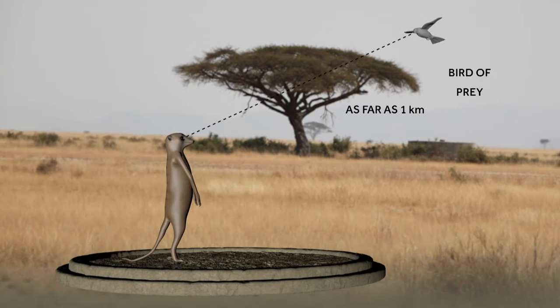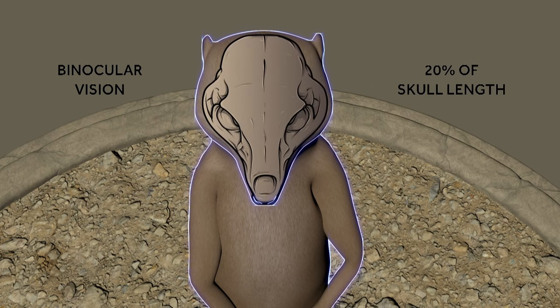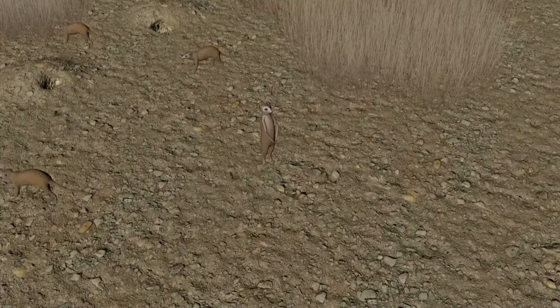Like actual cats, meerkats have forward-facing eyes for depth perception. Horizontal pupils also improve their depth perception and their horizontal field of view. Their large eyes and eye sockets take up more than 20% of their skull length. This specialized vision gives the foraging troops enough time to retreat in case of attack.